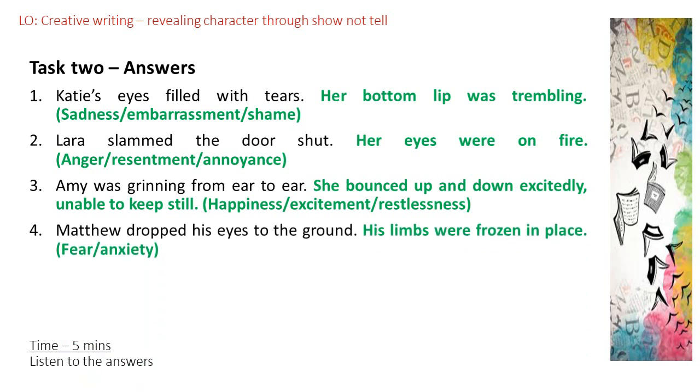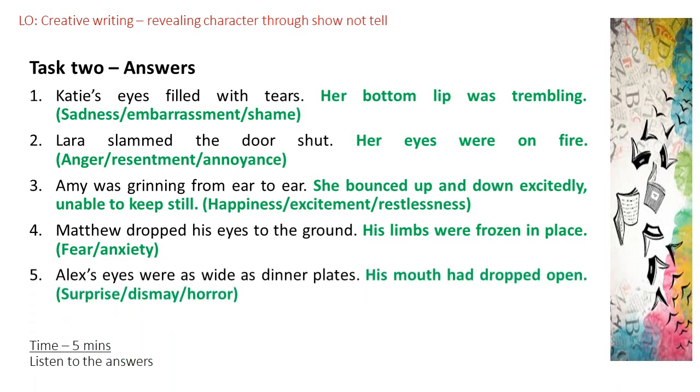Matthew dropped his eyes to the ground. His limbs were frozen in place, indicating fear or anxiety. Alex's eyes were as wide as dinner plates. His mouth had dropped open, indicating surprise, dismay, or horror.